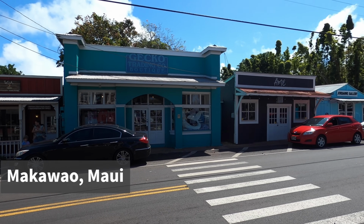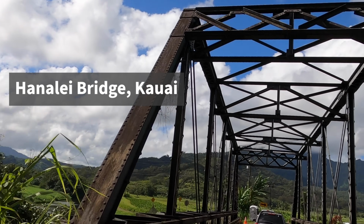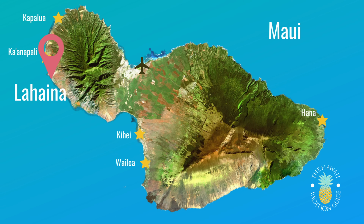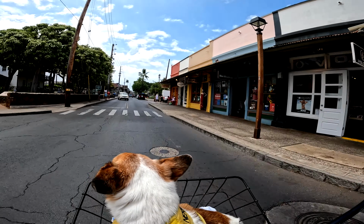Number 9, our favorite historical towns. Hawaii has a lot of rich history and some great architecture. It's fun to go to these towns, grab some coffee, get some shave ice, do some local shopping. First one is in Lahaina. A lot of people say it's touristy, but I love it. It's got good restaurants, good bars, good shopping.